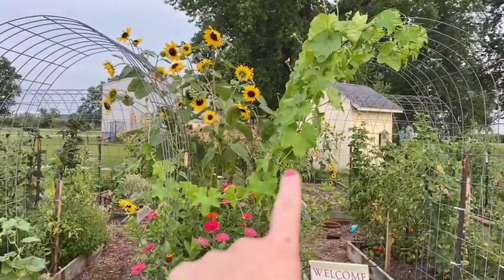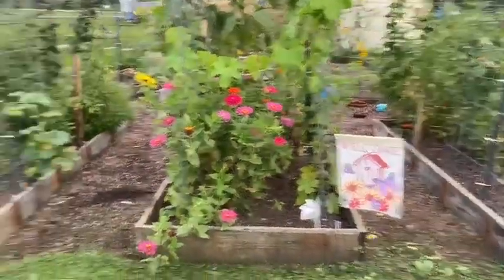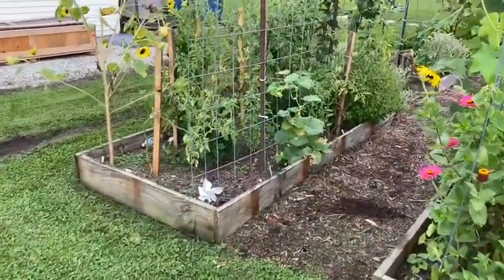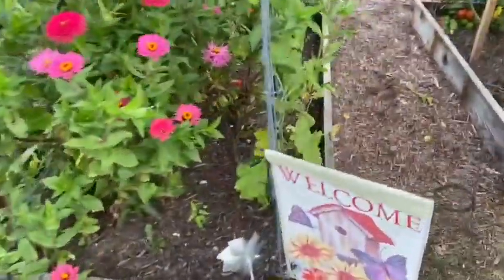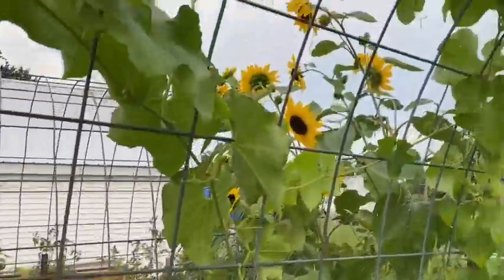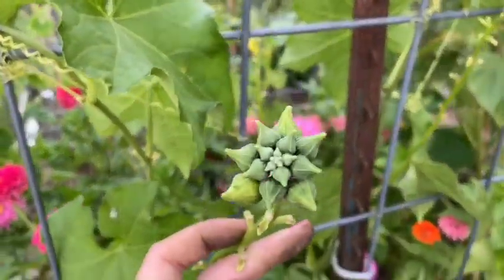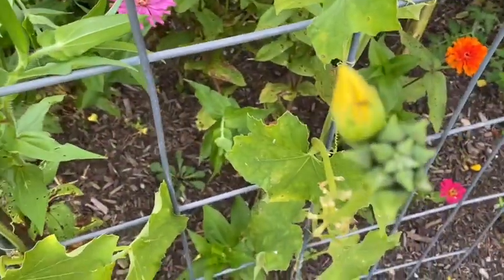This is that Luffa Gourd. It's just taken over. I ended up pulling up that zucchini and then the cucumber that was here. They both died of a vine borer. But this is a Luffa Gourd. It's just climbing and they have the neatest little pods and their little blossoms.